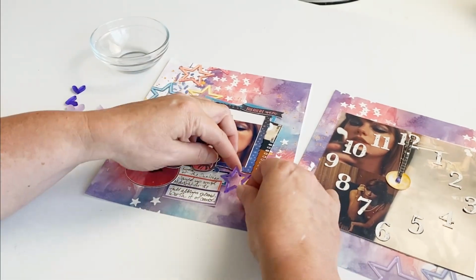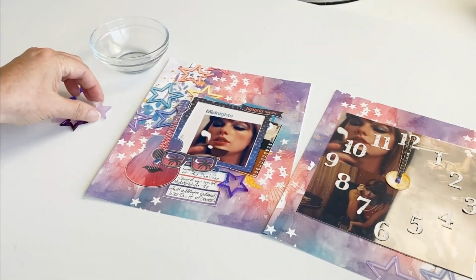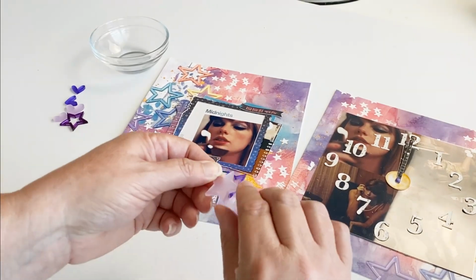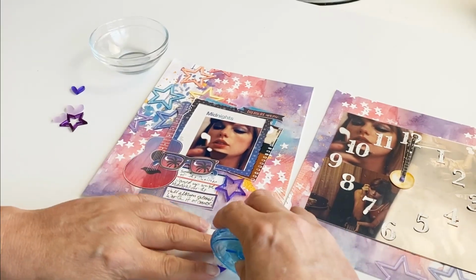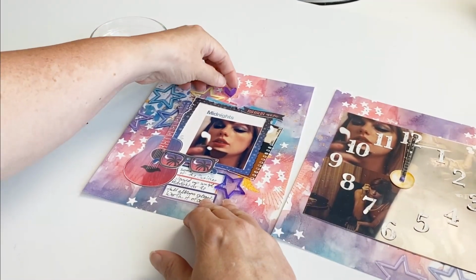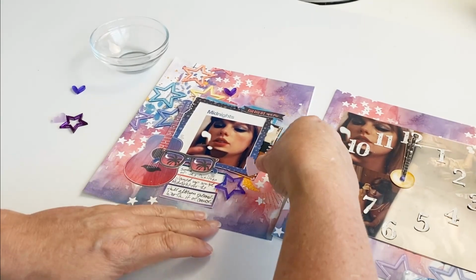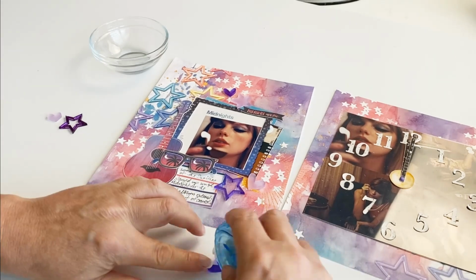I did add some labels on the left-hand side for my journaling, just to talk about the Swifties staying up until midnight and way beyond to listen to the release in real time. And then I'm also adding a couple of little tiny purple acrylic stars and hearts. They're just pieces I've had in my stash.